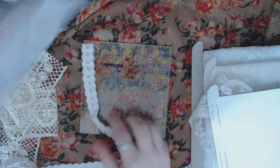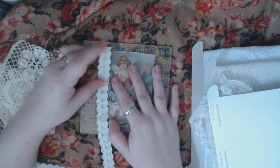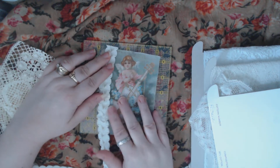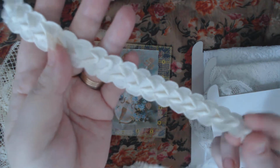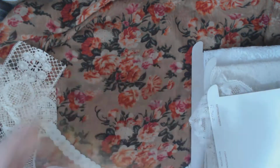Oh, here's a fabric image right here. There you can see how nice that would be around the image. So that would really frame your image nicely, this trim. So those are my new trims and laces in my shop. I hope you will go over and check them all out.